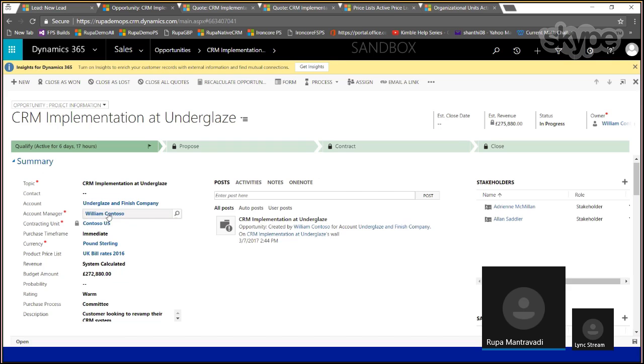Firstly, there's the account manager field, and based on the account manager, we also default something called a contracting unit. This represents the division of the company that owns this opportunity, or that's going to be the primary delivering org unit or division for this opportunity. Now, the way we model the division is a little bit different from business unit. Business unit in CRM is a security construct, so we did not pollute it.